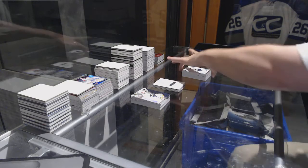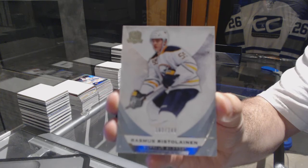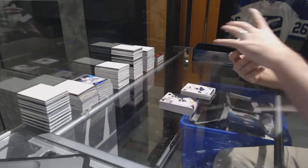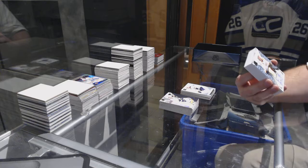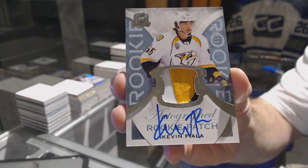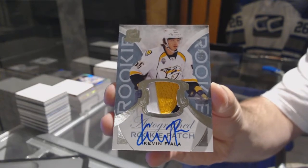All right, big finish. 249 for the Buffalo Sabres, Rasmus Ristolainen. We've got a three-color rookie patch auto numbered to 249, Kevin Fiala. Three colors, Kevin Fiala.